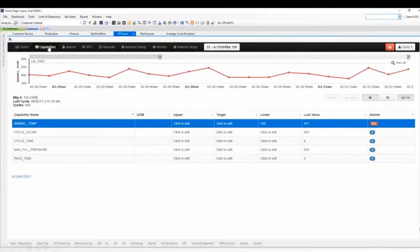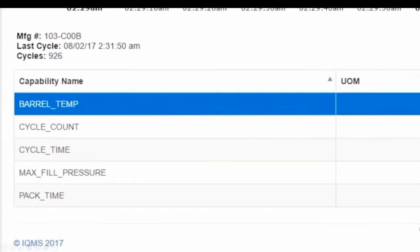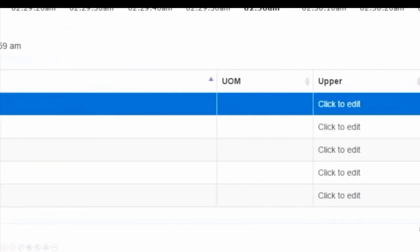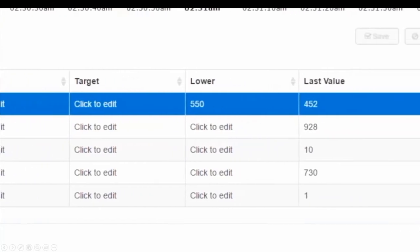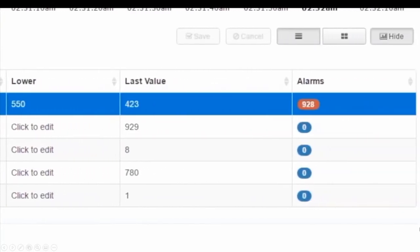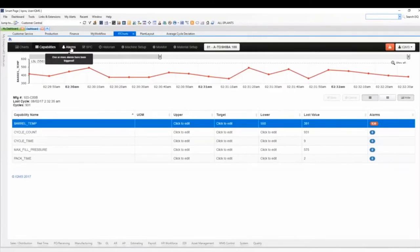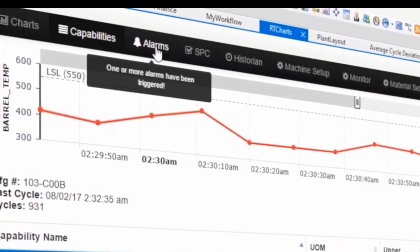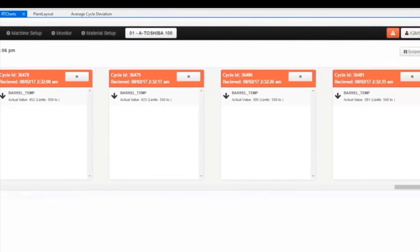As I mentioned, each machine can have its own unique set of parameters. It's here where the user can define them. So here I have some pressure parameters and count parameters that I am going to measure. I can even remove and add new ones. I can set an upper and lower limit, target limit, and alert limit. To get a closer look at alarms, the user can simply select the alarms tab and there you can see all the triggers from this machine and job.